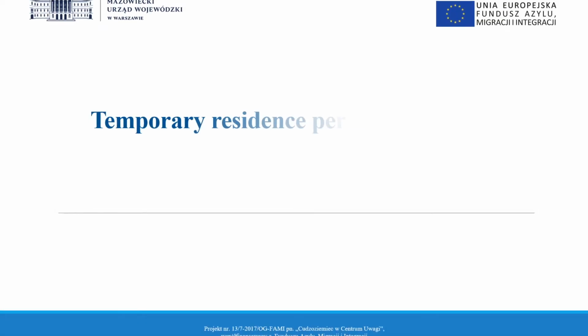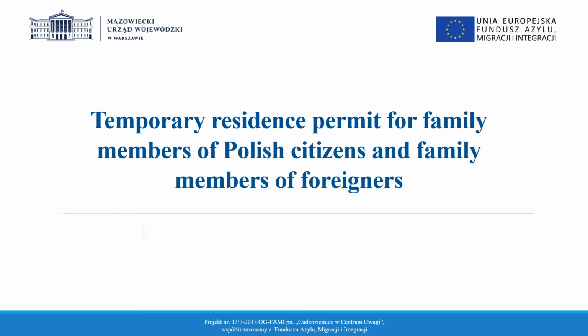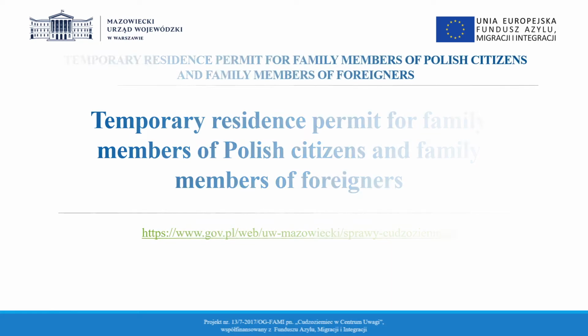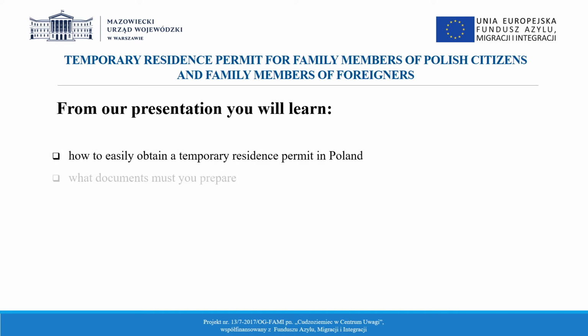Temporary residence permit for family members of Polish citizens and family members of foreigners. Welcome to the website of the Department of Foreigners Affairs of the Masovian Voivodeship Office in Warsaw. From our presentation you will learn how to easily obtain a temporary residence permit in Poland. What documents must you prepare? Where and when to apply them? Welcome.